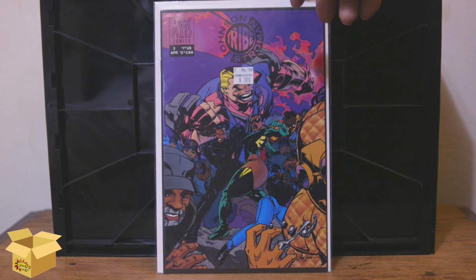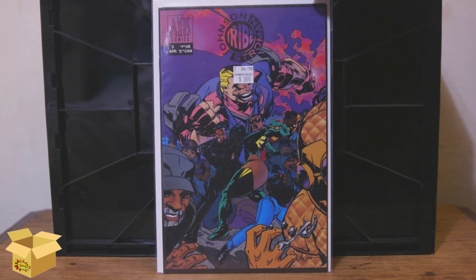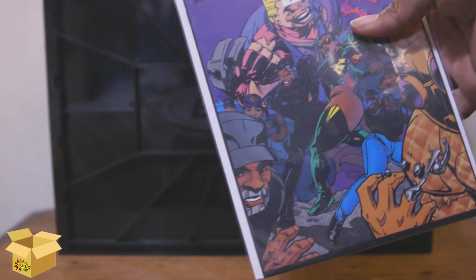And apparently this thing is a ghost too. This is a hard issue to come by. So I was glad to have come across this in its pristine condition, man. I mean, there's a few things, but just looking at that, you can see how good that looks. So I was glad to have gotten that.